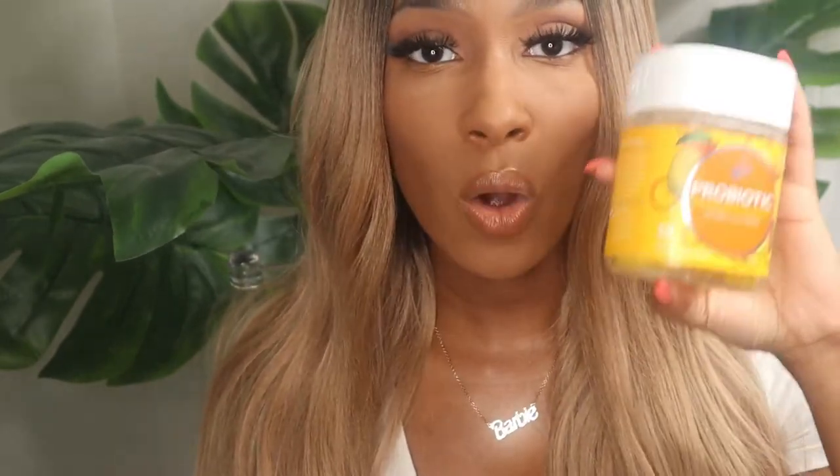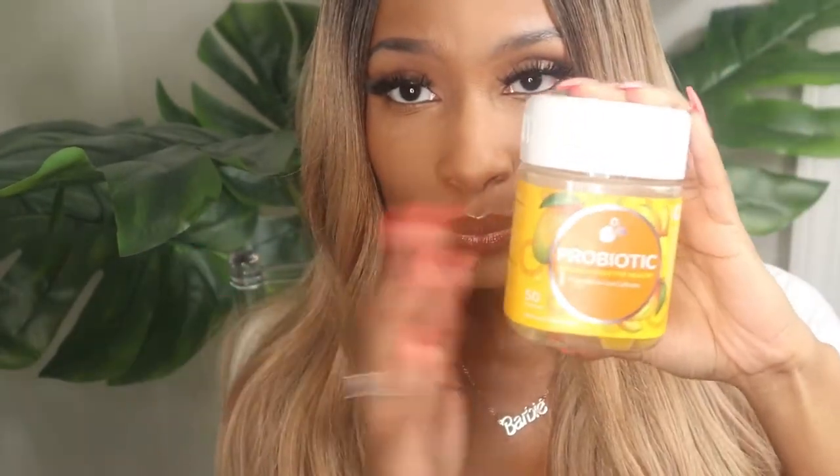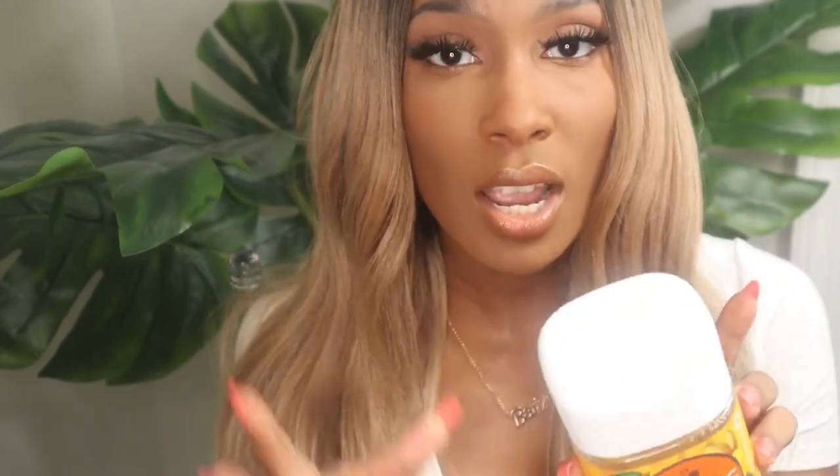If you are over the age of 25, sis, you need to take a probiotic. Like, I won't even say 25. When you hit 20, sis, take your probiotics, okay? So probiotic is an aid in gut health, okay? It is going to make sure your gut is where it needs to be, make sure your gut is maintaining the pH it needs to maintain. And it's gonna help with all that, okay?